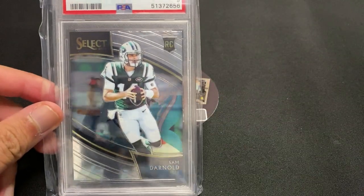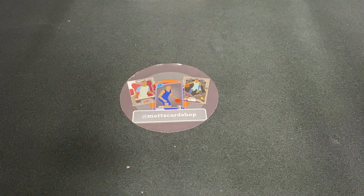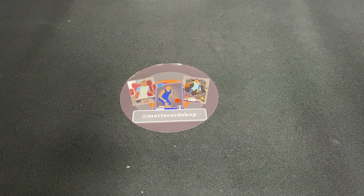And I think that select Field levels are supremely undervalued. I'll be looking at the big name players, of course. But yeah, something I'd be looking out for.